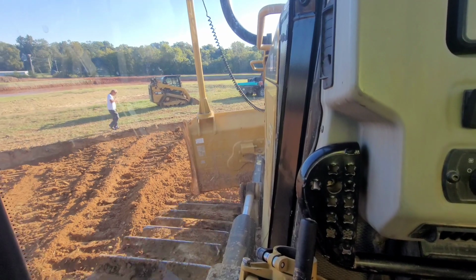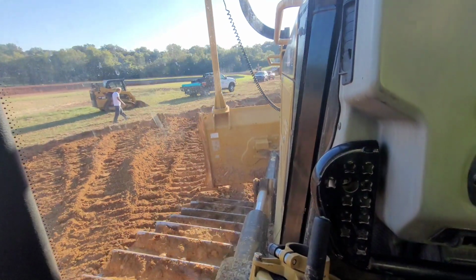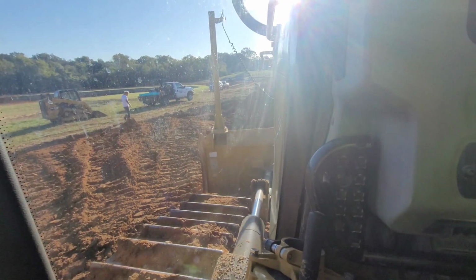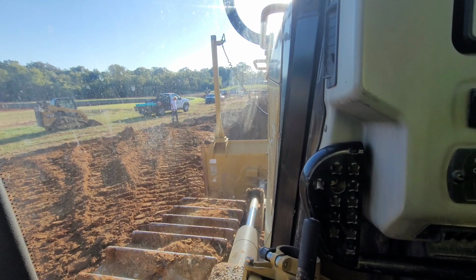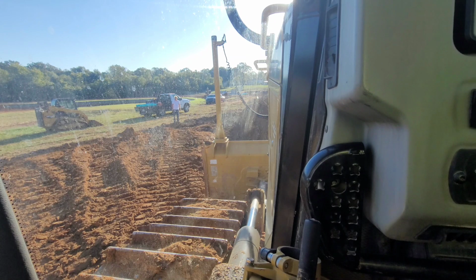Push that stuff down real quick for him so he can get in there and rake it. Not rake, but you know what I'm talking about, so he can get in there and pack it down.